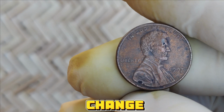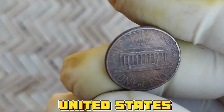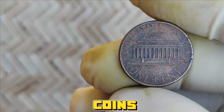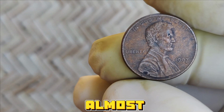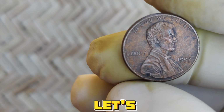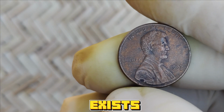This story starts in 1995, a year when the United States Mint produced billions of pennies. But among these countless coins, something extraordinary happened. A small number of pennies came out of the mint with an unusual, almost mystical feature that makes them worth a fortune today. But first, let's take a quick journey back in time to understand why the Lincoln penny even exists in the first place.